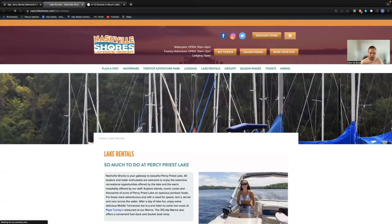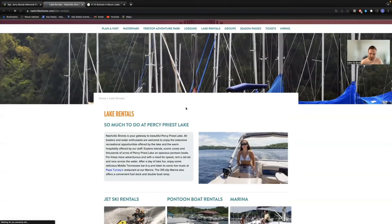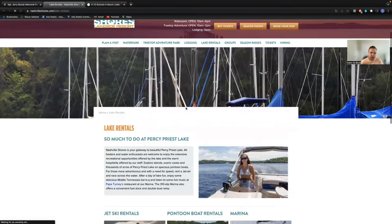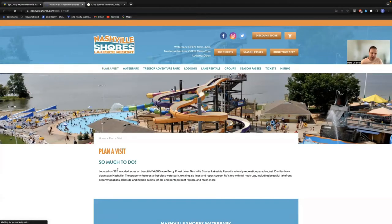So this is definitely a really great place if you want to have a day or a couple of days of a lot of fun. And if you're an outdoorsy person, then you definitely want to go check out the Nashville Shores Lakeside Resort. Combined, it is a 385 wooded acre domain, which is really, really big, of course.